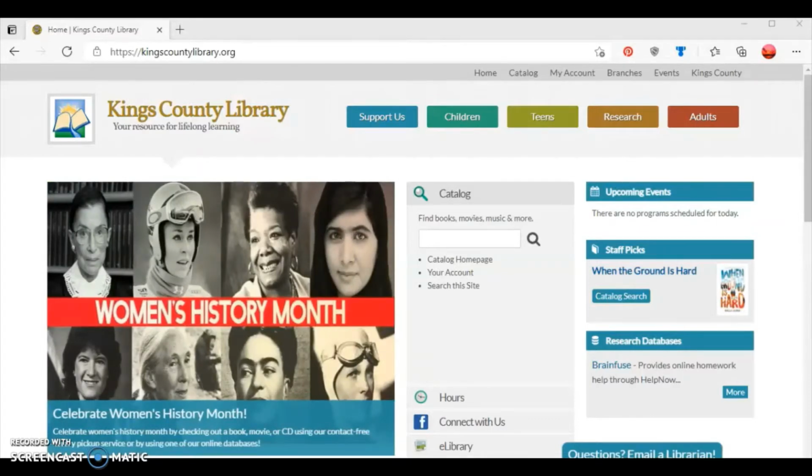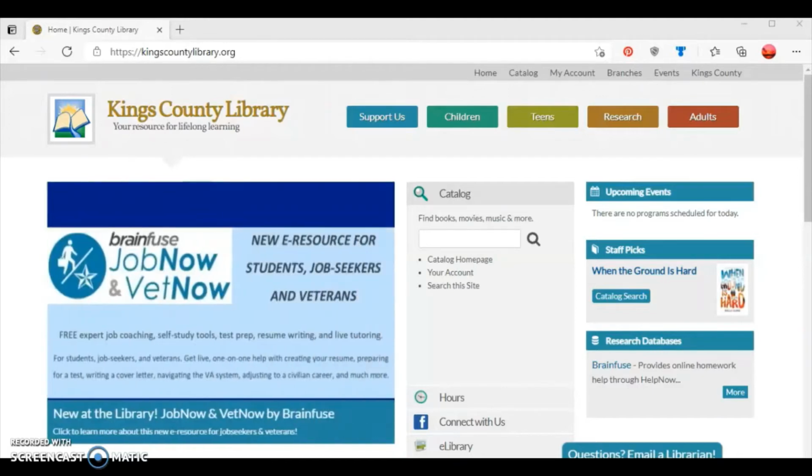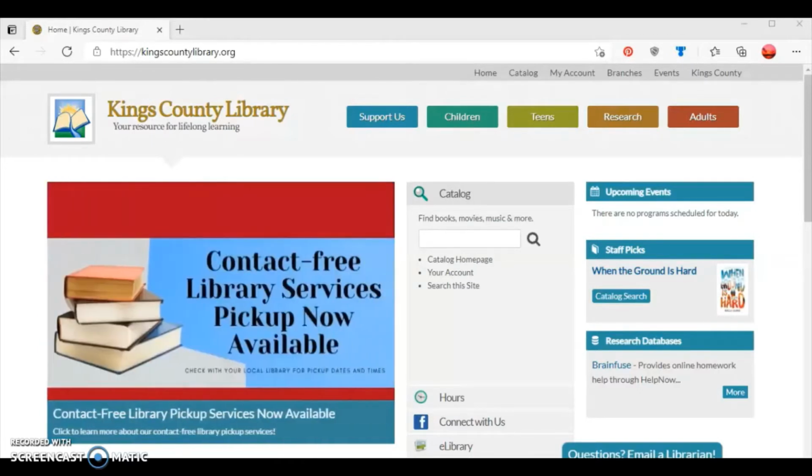In this tutorial, I'm going to show you the difference between placing items on hold versus placing items on My List through the ValleyCat online catalog. Before we begin, you want to make sure that you have your Kings County Library card available as well as your 4-digit PIN number. If you've forgotten your 4-digit PIN number, you can call your local library and staff will be glad to help you get your PIN number.